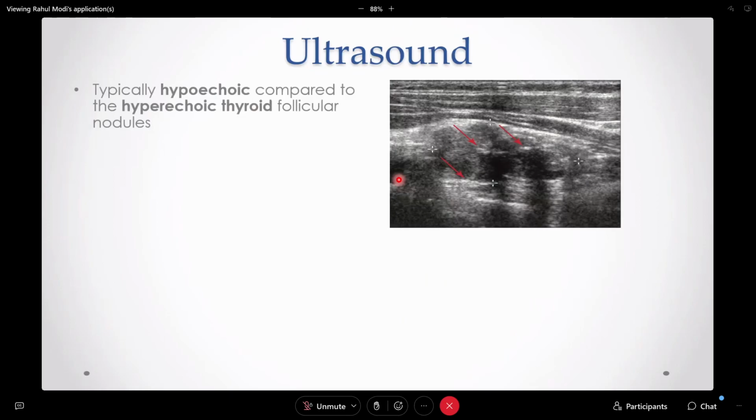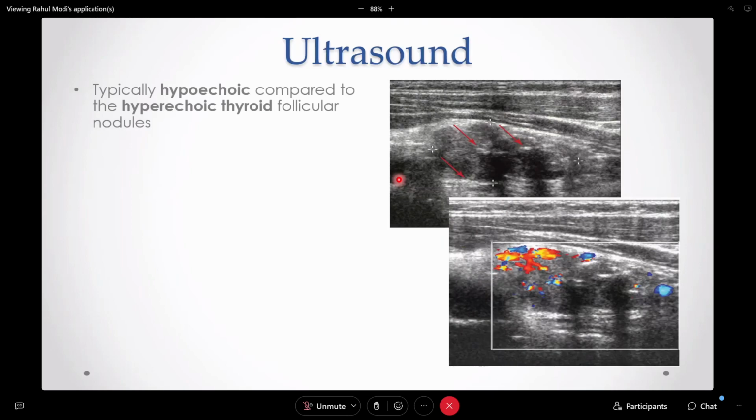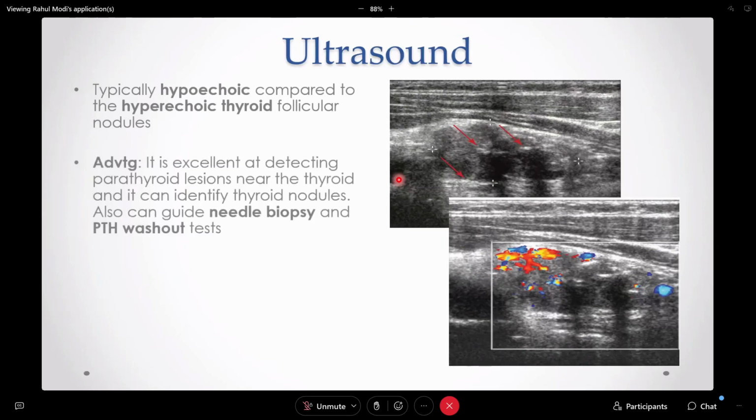So ultrasound will typically show a hypoechoic mass, compared to a hyperechoic thyroid follicular lesion. The advantage is that it is excellent in detecting parathyroid lesions near the thyroid. You can even do a needle biopsy, but on the needle biopsy you should not do an FNAC. You don't need to do cytology on that, like we do for thyroid lesions. You will not get reliable information. You need to do a PTH washout.